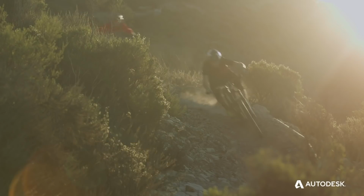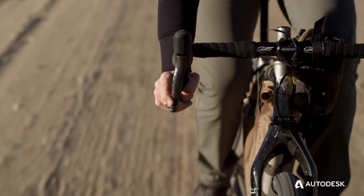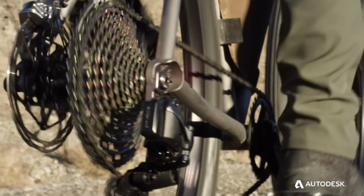We make high-end bicycle components for road, mountain, and e-mountain bikes. I'm Diraj Madura. I'm the Global Industrial Design Manager for SRAM Corporation. Weight, stiffness, and cost are the three big players that we have to work around. And obviously within that, we have to work within manufacturing constraints.